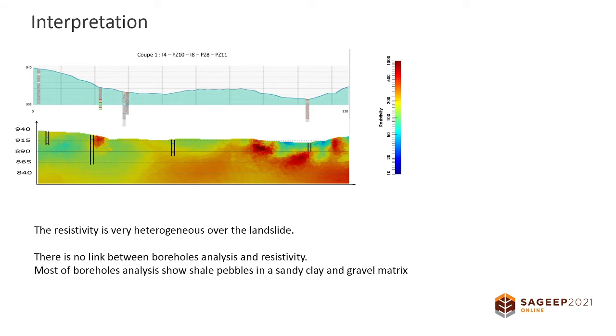Then we started the interpretation, and we found that the resistivity was very heterogeneous over the landslide. So we had a look at the borehole geology analysis, and we found that there is no link between the boreholes' analysis and resistivity. Most of the boreholes show shale pebbles in a sandy clay and gravel matrix with more or less sand, clay, and gravel. But this more or less unique geology is associated with very low to very high resistivity, so it's difficult to interpret resistivity with the geology.